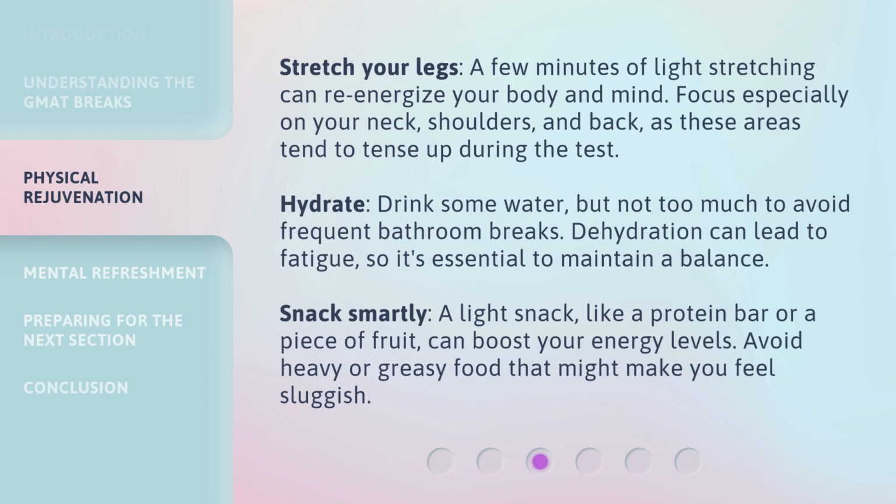Hydrate. Drink some water, but not too much to avoid frequent bathroom breaks. Dehydration can lead to fatigue, so it's essential to maintain a balance.